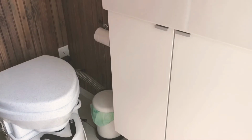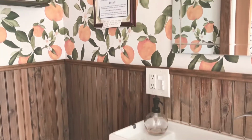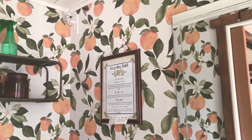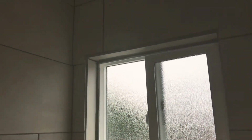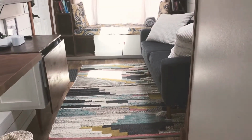So in the bathroom, it's a composting toilet, but it's still really easy to use. I've stayed in a few so far, and it really is not different than a flush toilet, really. So as long as you follow the directions, everything is fine. There's a nice big shower in here to use too, with a rain head shower. So it's just the right amount of space to stay for a nightly stay.